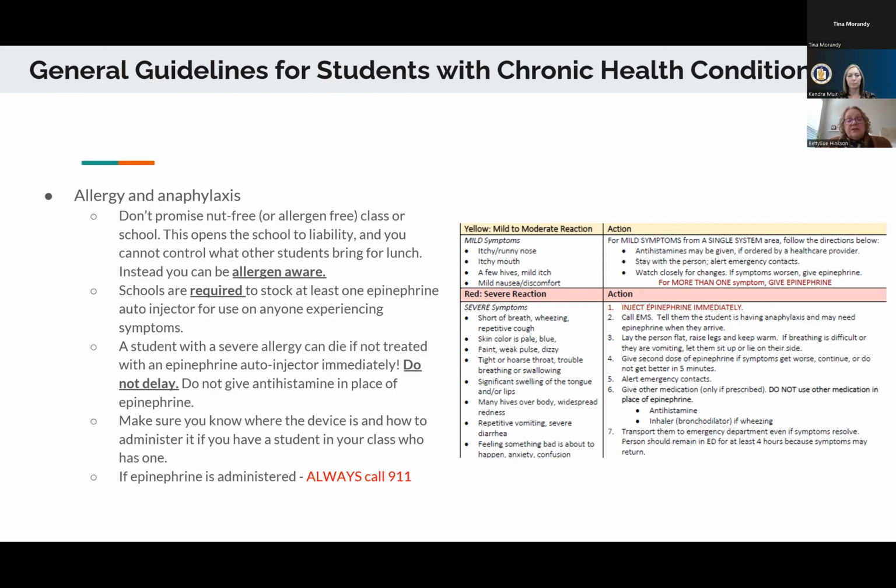And the last thing to remember about this is if epinephrine is ever administered, you must always call 911. It's not a one and done shot. In many cases, a student will need more than one shot, and in about 10 minutes, their allergy might get worse again. So immediately, whenever you give epinephrine, you must call 911 so they can be there to evaluate the student.